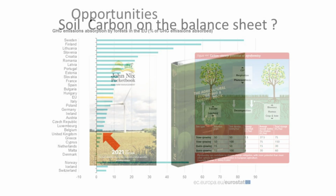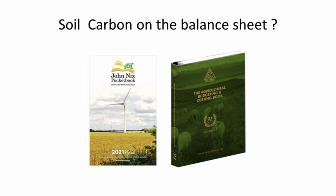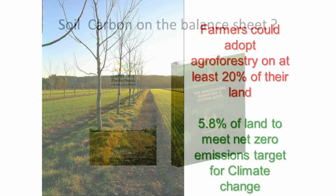The challenge is, whether it's biodiversity or nature or carbon, if you pick up John Nix's or Agricultural Costings ABC, those 3 words don't appear in the index at the back or anywhere in the text, because I've looked. So the 3 things we're trying to build our business on don't figure on the P&L or on the balance sheet, but they should do. They should be part of every business.